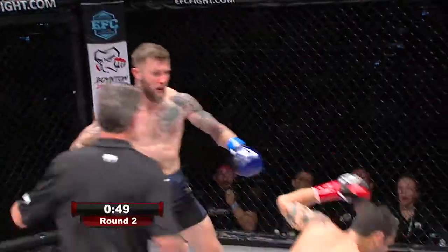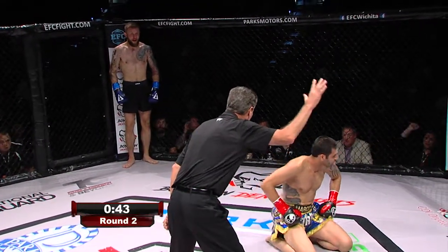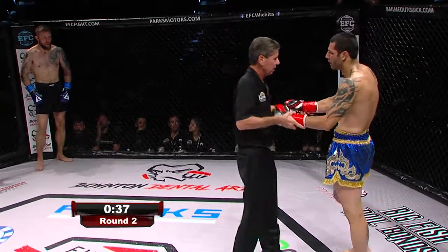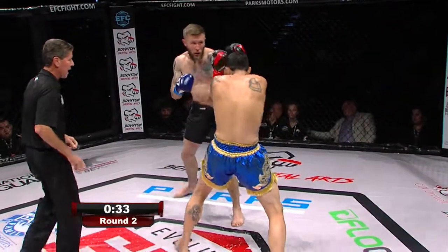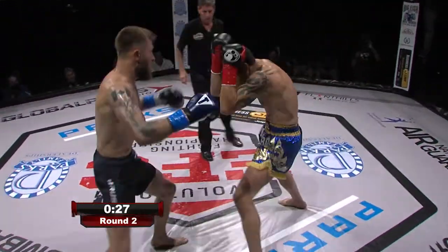Going for a finish. Oh my goodness! Oh, my goodness! Oh, Chevy is laying in several big shots. Marcio looks over at us and says, "I'm good. I'm good." He's back on his feet. Chevy's looking for the finish right here. Chevy is looking to finish, to the body, then to the head. Chevrefils is looking to finish Navarro.